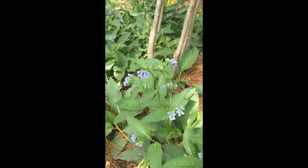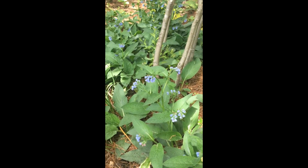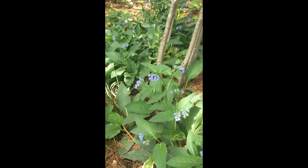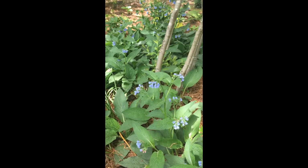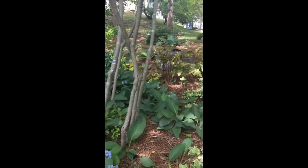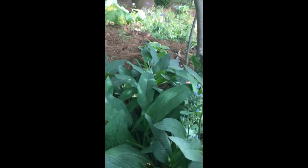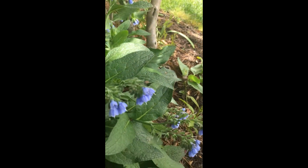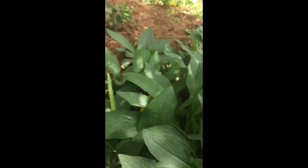It's a stoloniferous plant, which means it has underground living shoots that go under the ground, and a new plant pops up. So that's why it's able to make such a beautiful colony. And this is planted in a wonderful place, and I hope to move some around to some other areas in the garden where it can colonize as well.